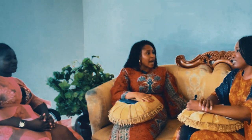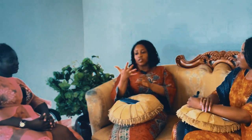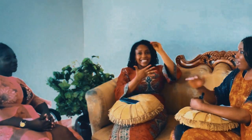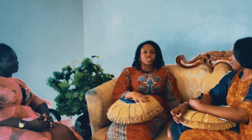Or draw a leader. When you've made that drawing of a leader, now on that leader's portrait, fix the attributes of a leader. Write it inside. Stuff like that. So you can use their strength to work on their weakness. And don't forget to involve the act of storytelling. Storytelling is a very, very vital part of education.